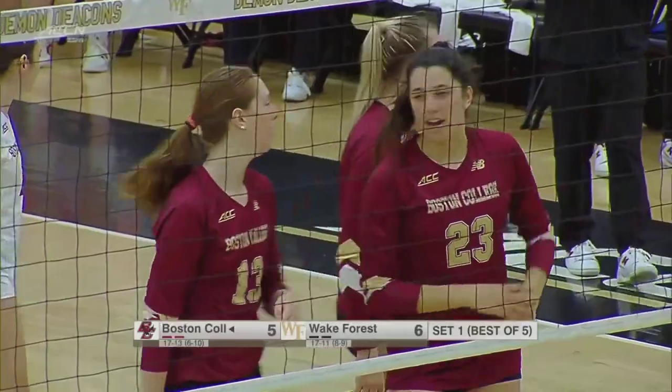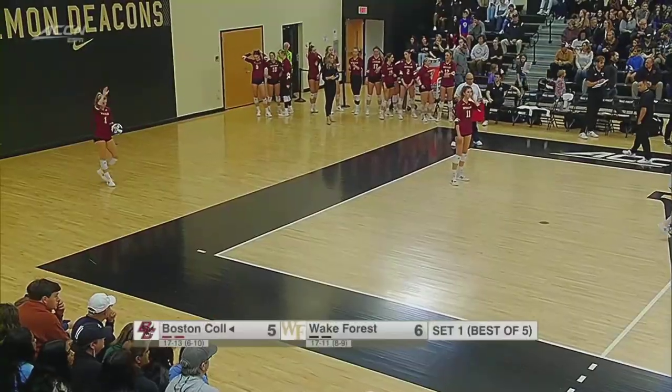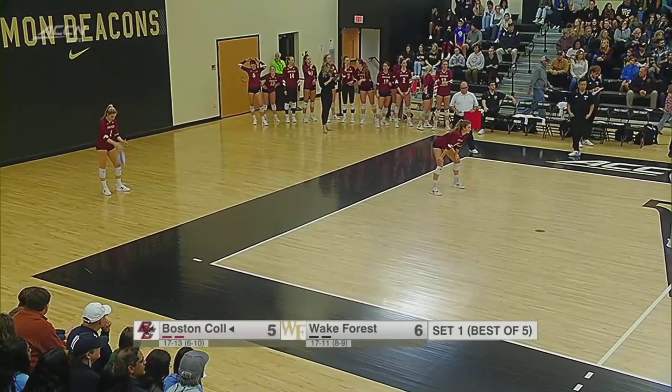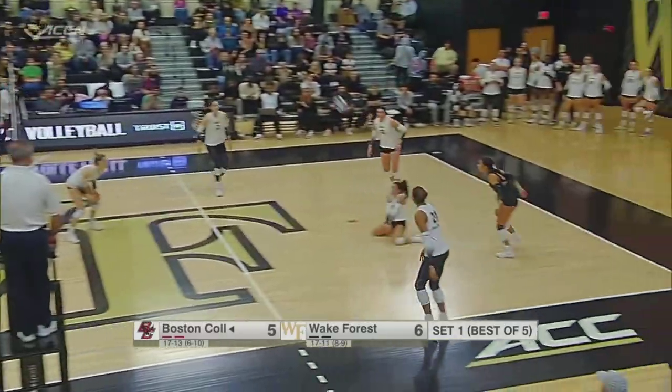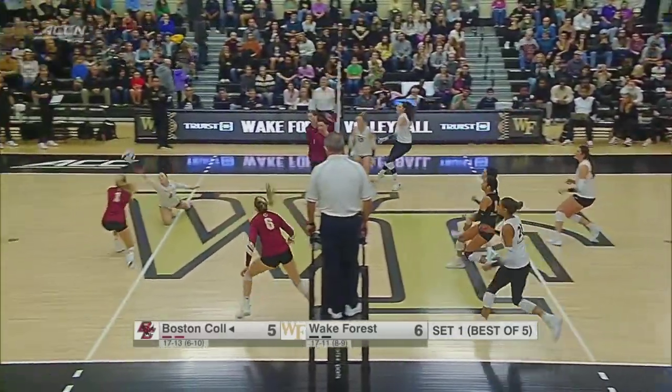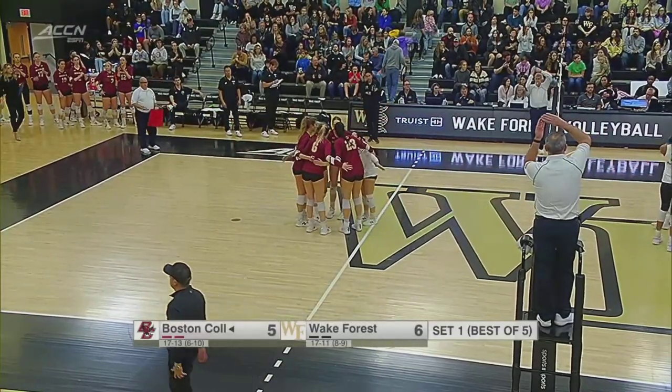I do like that Wake Forest decided to run the play again. A lot of times after a player makes a mistake, they might not want the ball again. So it's really great to see Frankie being really aggressive for that set. Ross and Haggerty tag team for the Eagles again. A dump over for Wake Forest achieves the point. That's what I love. You can see such a difference with Wake Forest passing when she's front row.